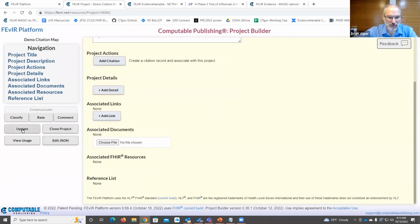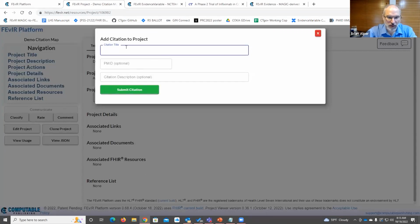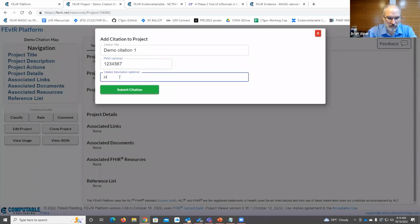And if we just update this, we have an empty project that just says the title. But now I want to add a citation to this project, demo citation 1, and we'll put in a PubMed ID 1, 2, 3, 4, 5, 6, 7. No idea what that is, and just a demo, for example.